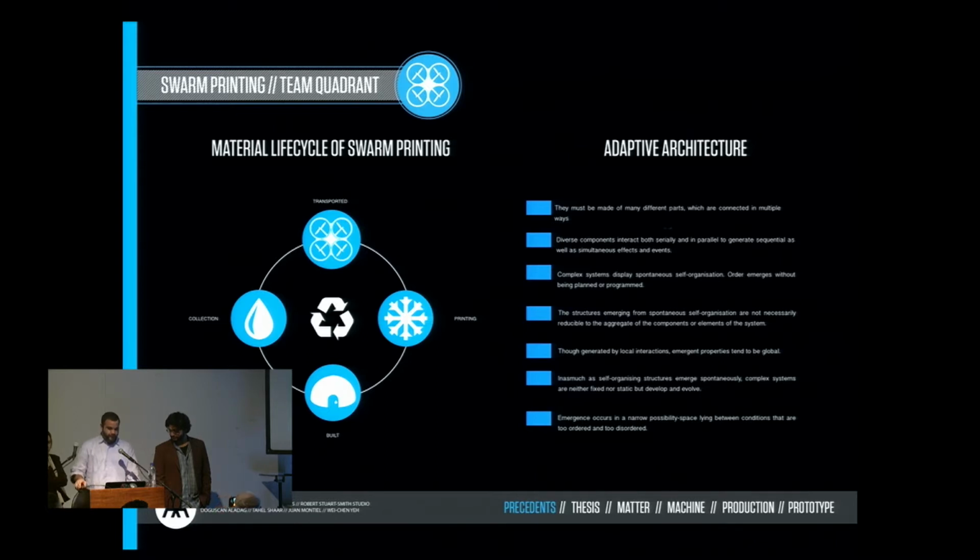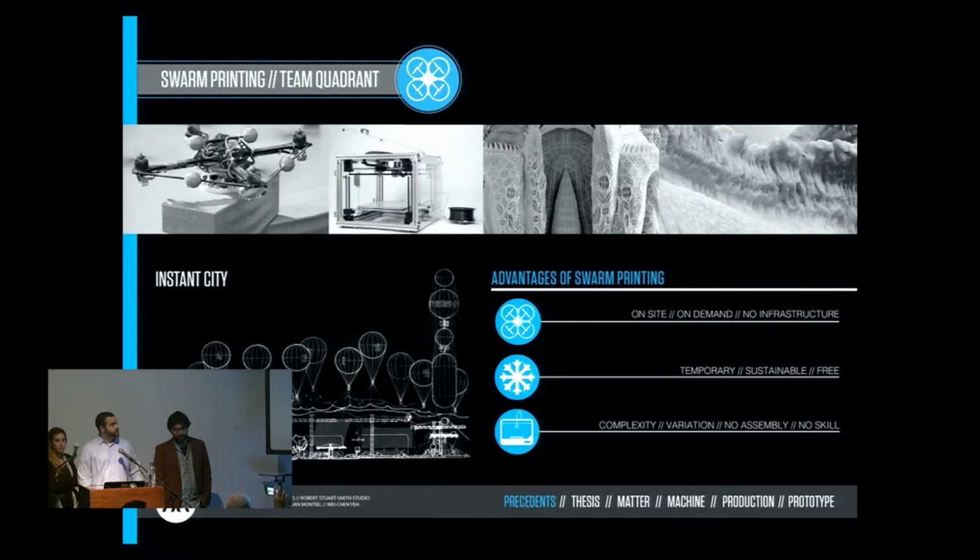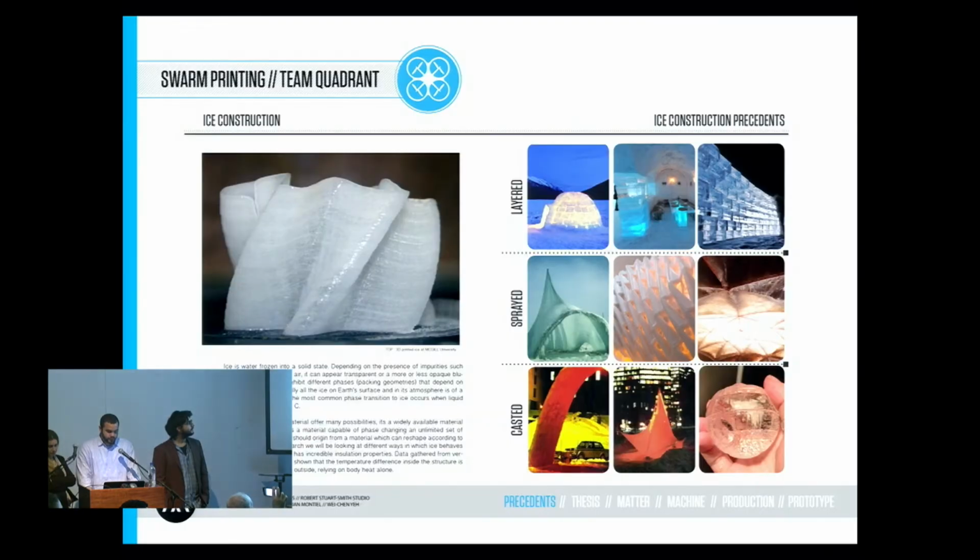So this is why it becomes necessary to search for a material process that reuses the material, and that at the time when the architecture is not being used, it can just melt away into the landscape without producing any waste. And so the advantages of swarm printing would be that it's a system that can build on site, on demand. It requires very little infrastructure. It is temporary, sustainable, and free, and you can produce very complex and varied results without assembly or skills to put them together. In previous ice construction, the most traditional technique is to layer, like the igloos. Also, Heinz Isler did the sprayed shells, and at McGill University, they also cast ice in the same technique as you would with concrete.